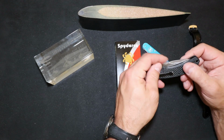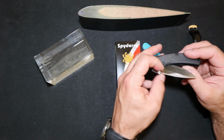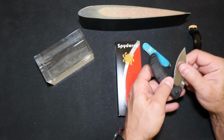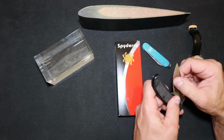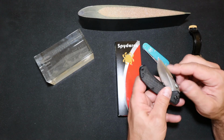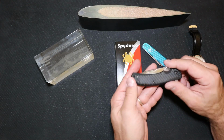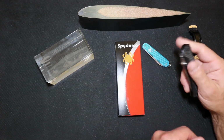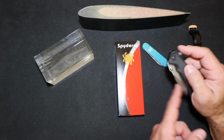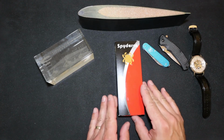The blade is made out of 8CR13MOV steel, so it's nothing special, but it does the job. And as you can see, this has seen a lot of wear, and I've also sharpened this already a few times to keep it usable. I have a few of those. It's so cheap that you can have one for each pocket, so to speak, which is, you know, it's not terrible. And now let's get to the topic of the day, Spyderco.